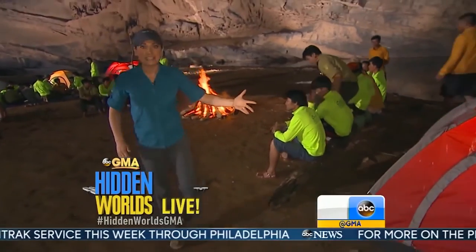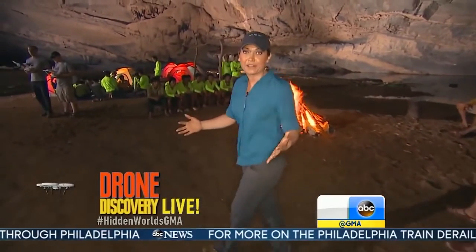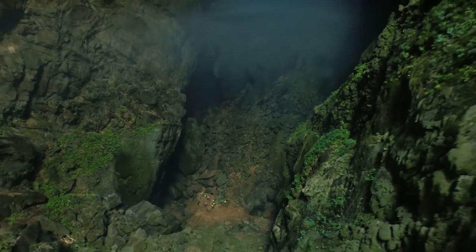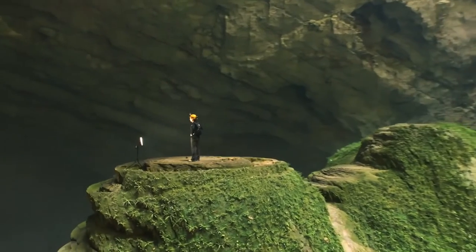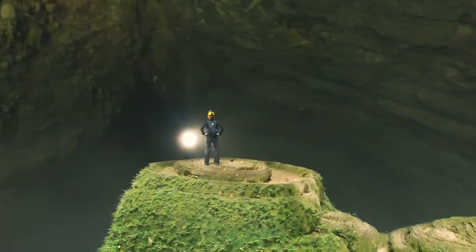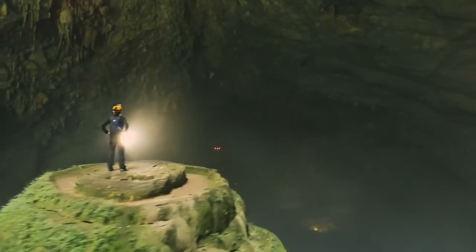We've been staying in these tents. We've been cooking over fires. This, again, is very remote. We are not close to any civilization. This is brand new to our world, this subterranean, surreal life that has been revealed, and now you get to be a part of it.